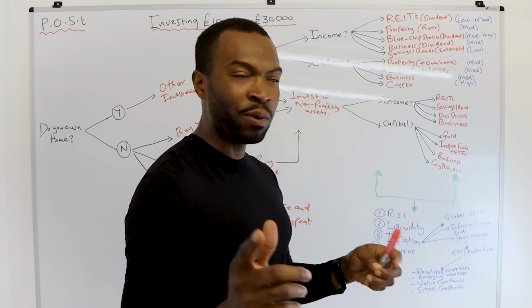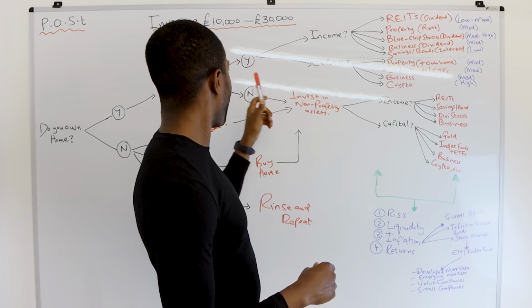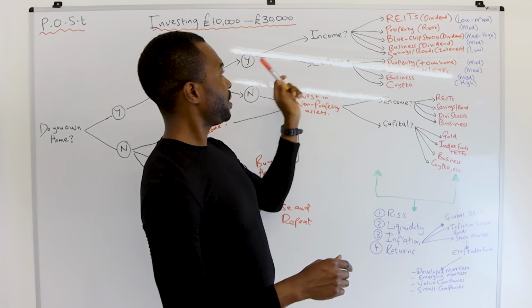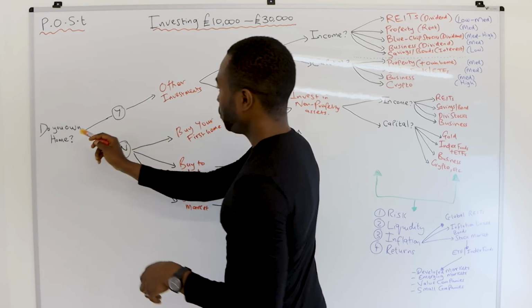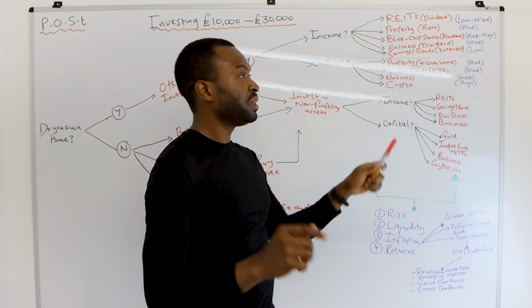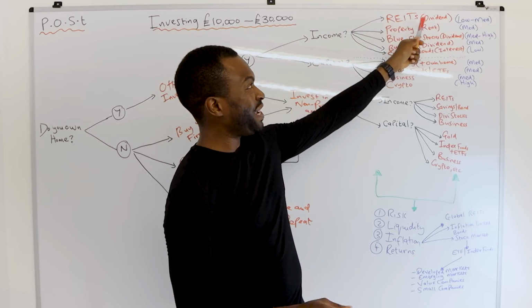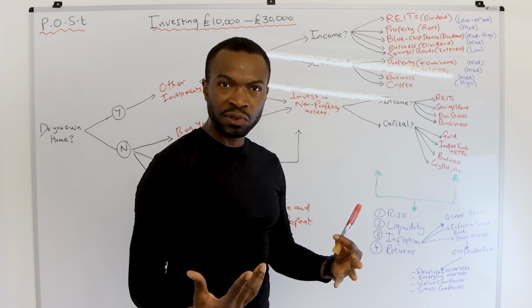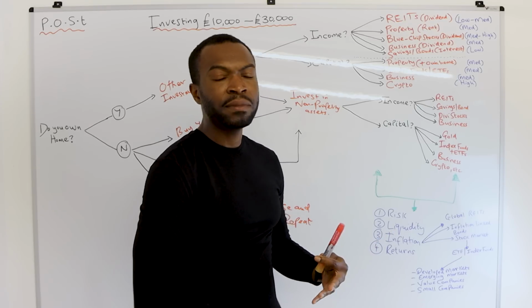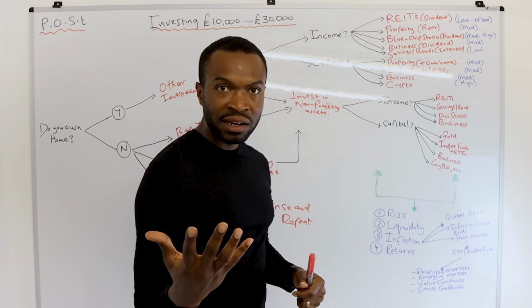So guys, I've sped things up a bit and written everything on the board so we can just go through it in detail. So remember, this individual, in this scenario, you own your own home, you explore other investments. If you want income, you can explore different income choices. Yeah, I've put here other investments. It could be REITs. Obviously, REITs is property, but it's property through the stock market. So it's a different variety. And obviously, the income you're getting from that is dividend income.